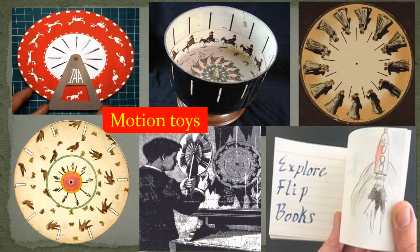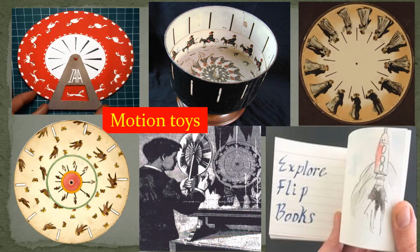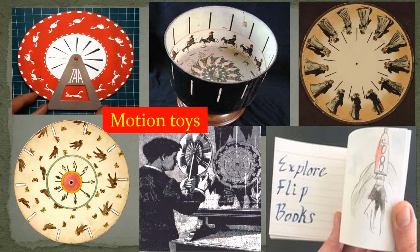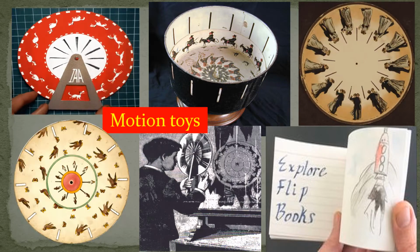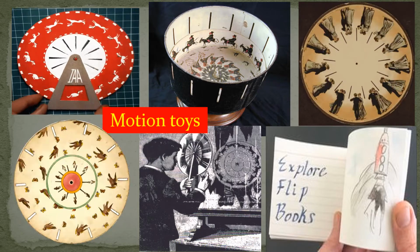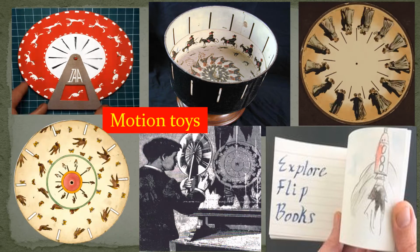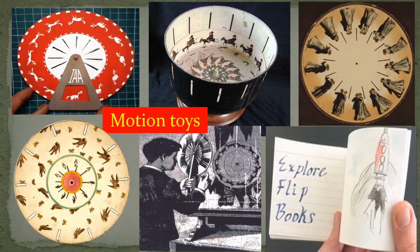The two principles, persistence of vision and the phi phenomenon, allow us to perceive apparent motion. That is, we perceive motion when there's none there. This was discovered hundreds of years ago, and toys were created. Perhaps you've made a flip book yourself that would allow a person to perceive motion.